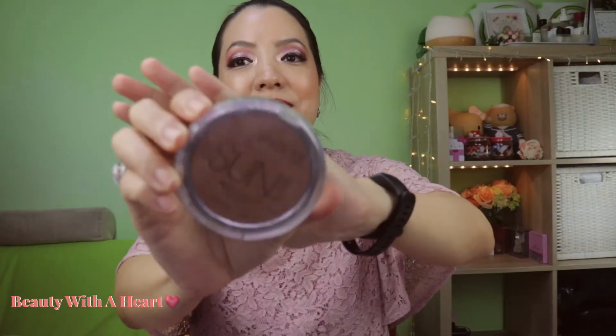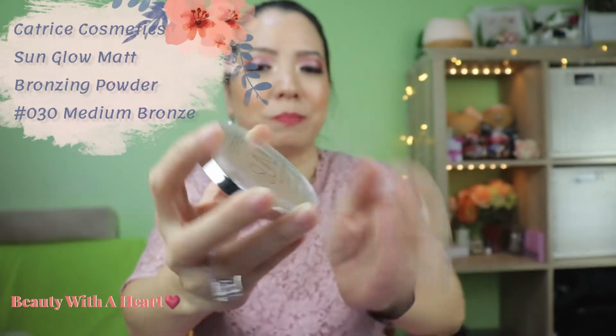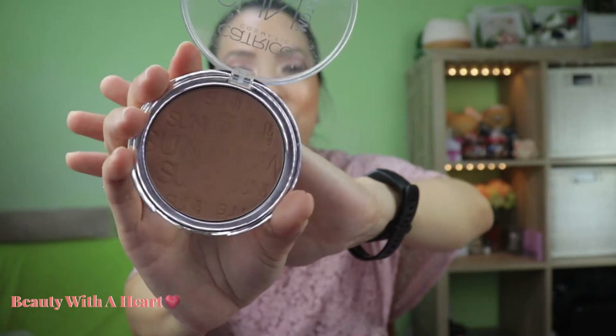The bronzer I selected is this. This is in fact my very first bronzer. I'm not a bronzer person, but I just wanted to try this out. So I went to Guardian Pharmacy and picked up the Catrice bronzer because it's quite affordable.